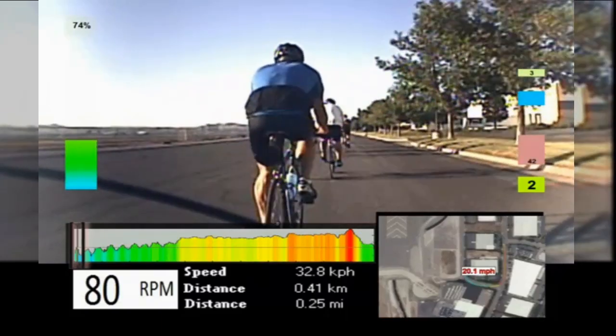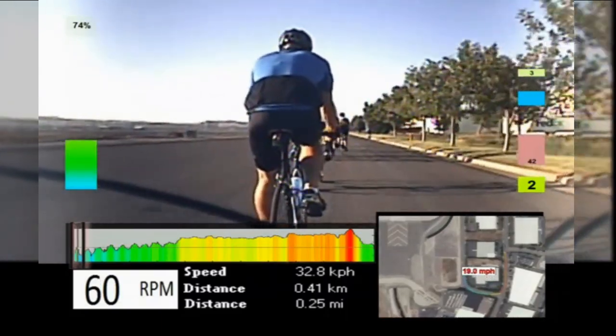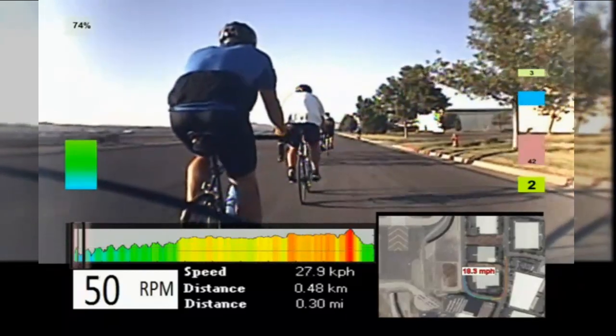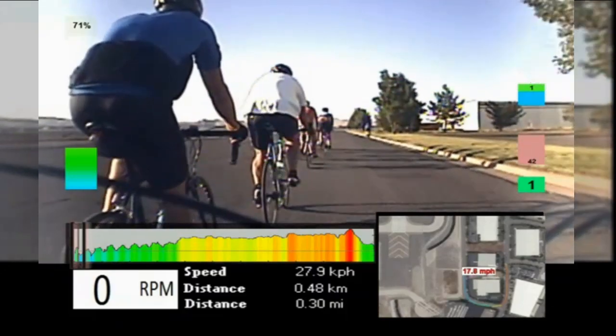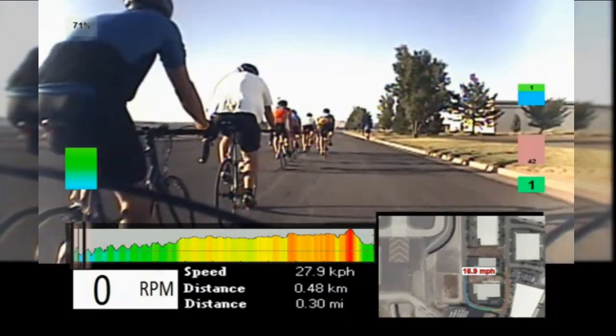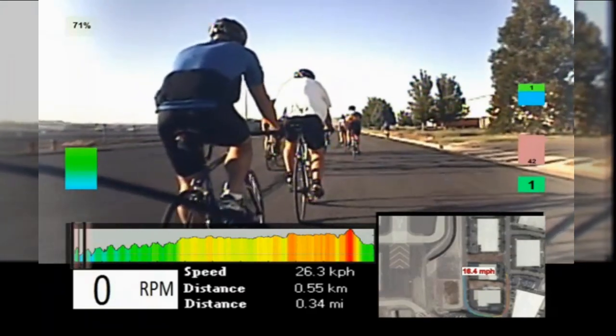You are listening to the default audio track, which includes instructional narrative. If you'd like to turn off the narrative, simply press the audio button on your DVD remote and you'll hear the music. Press it one more time and the music will turn off and you'll just hear the sounds of the ride.